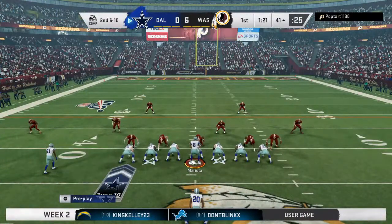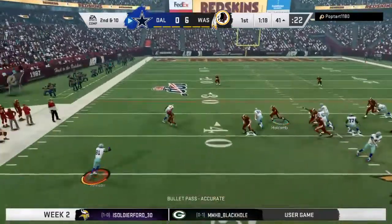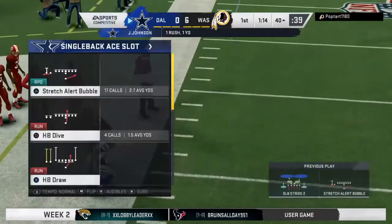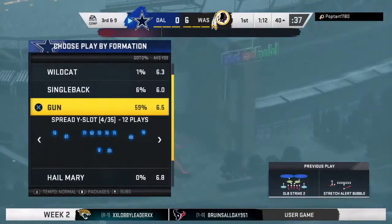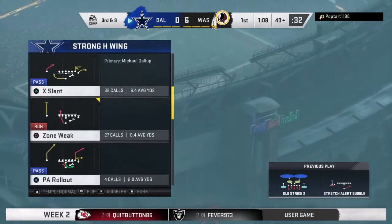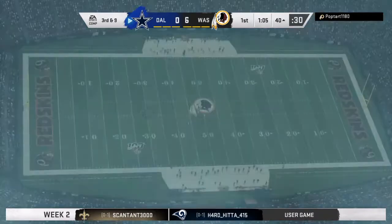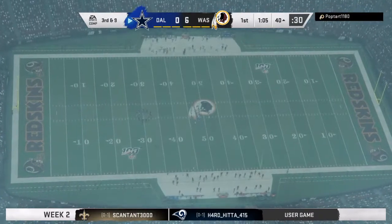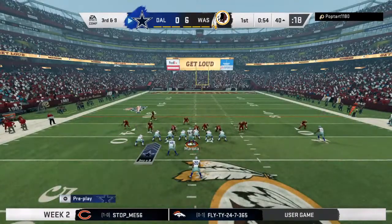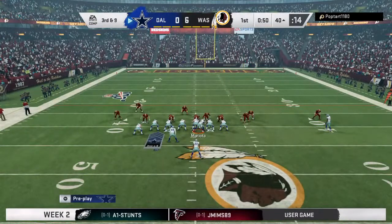Here now is 2nd and 10, again from the 41. And he'll be brought down, it looks like right at the 40. The dump-off gets him only 1, and now you're looking at a 3rd down. The goal of a wide receiver screen is get enough blockers in front to create a wall and let him pick his spot to run the football. How about the defense there, swarming to it and not allowing that to happen? Did not let him get downfield. First down marker at the 31. It's 3rd down.